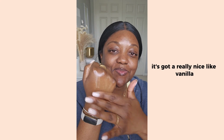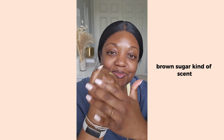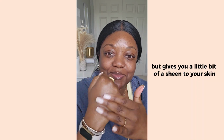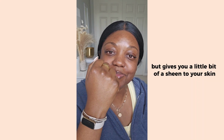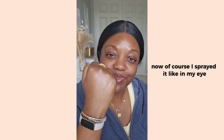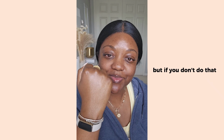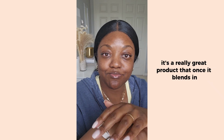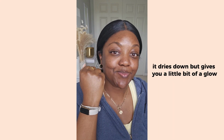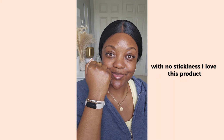It's got a really nice vanilla brown sugar kind of scent. I love that. It dries down, but gives you a little bit of a sheen, a glow to your skin that never feels sticky. Now, of course, I sprayed it in my eye, but if you don't do that, it's a really great product that once it blends in, it dries down but gives you a little bit of a glow with no stickiness. I love this product.